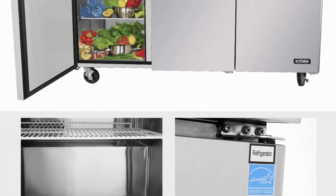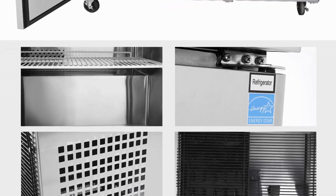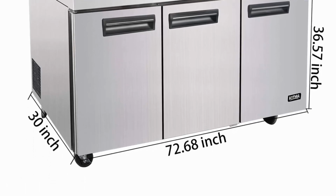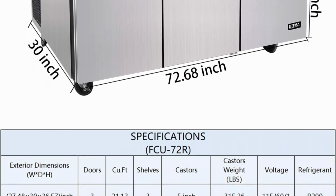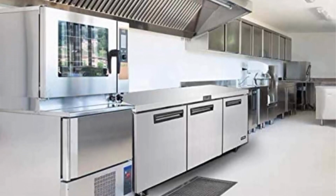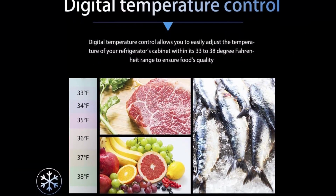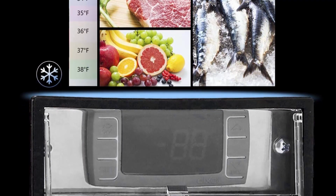1/5 horsepower refrigeration system. This refrigerator circulates environmentally friendly R290 refrigerant to maintain temperatures from 33 to 38 degrees Fahrenheit, ensuring that all your products are held in a safe and proper environment to maintain their quality and integrity. In addition, the refrigeration system is centered around a 1/5 horsepower compressor and a cooling fan which ensure even temperatures throughout the interior, even after the doors are opened.